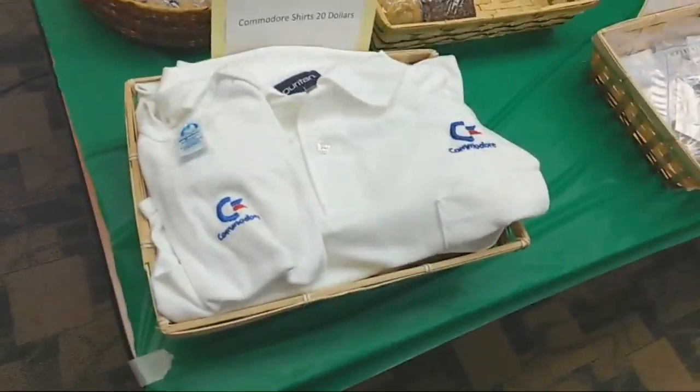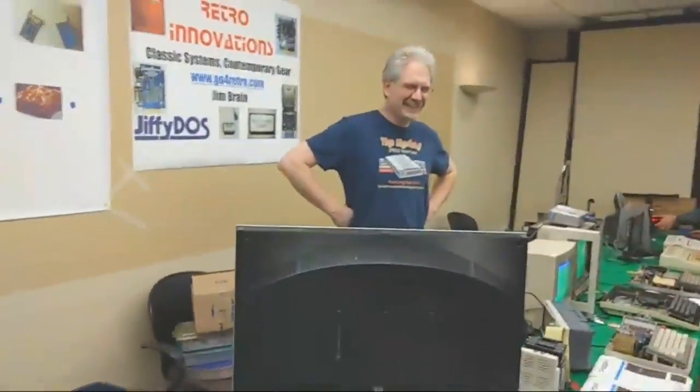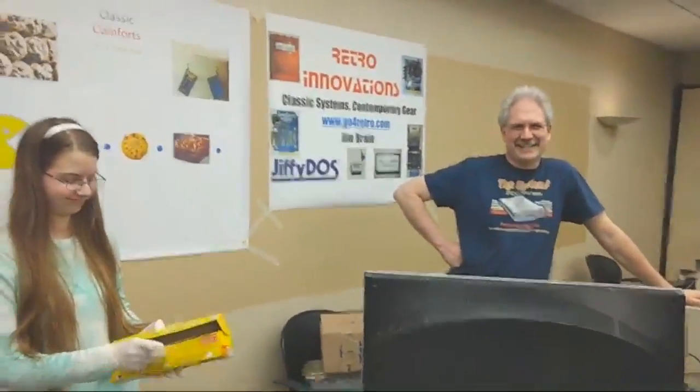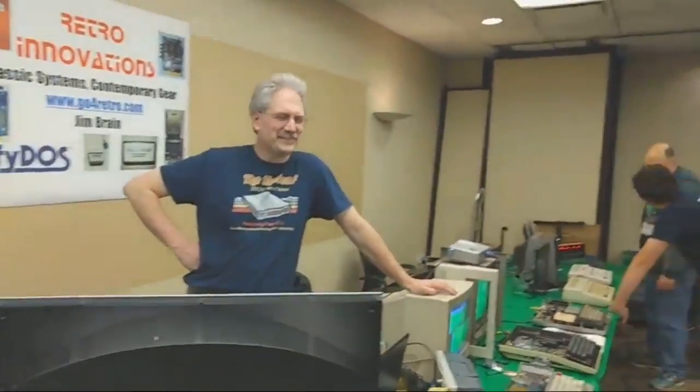Wait a second. There's Commodore shirts at CoCoFEST? What's going on here? Get them out of here. I figured you could take them and shoot paintball. Okay, here's your oppressive father, Mr. Jim Brain. We see where the looks didn't come from. Luckily, she doesn't look anything like Jim, so.